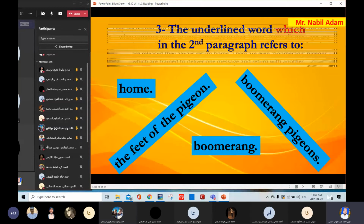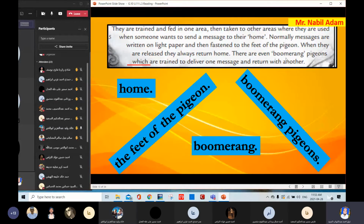Here, pay attention, Khalid. The last line says there are even boomerang pigeons which are trained to deliver one message and return with another. The word boomerang, you will study it, is a piece of stick that you can throw in the air and it will come back again. But here, boomerang is an adjective describing the type of pigeons that can be trained to deliver one message and then return with another message. So which refers to? Yes, Shadi. Thank you, Khalid. Boomerang pigeons. Yes, that's the right answer. So which refers to boomerang pigeons?